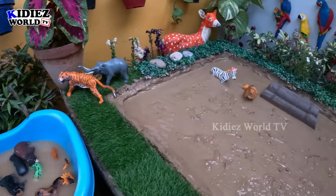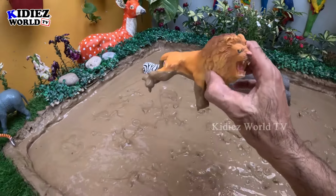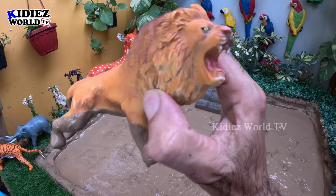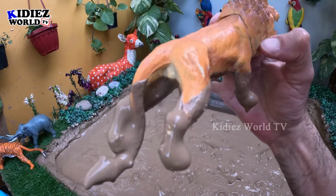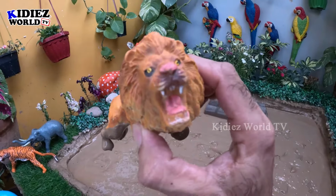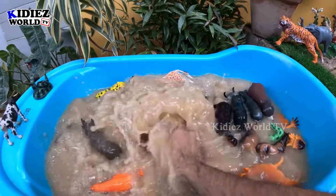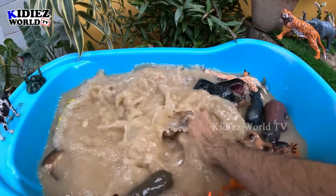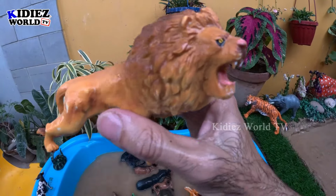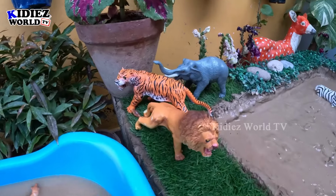Now let's see what we have left in the mud ground. We have here a king lion. Wow, this king lion is so good. Just look at the design, the best plastic toy of lion I have ever seen. So here is the lion, the king of the jungle. So let's make him clean. Here we go. The lion is clean. So let's put him here along with this tiger.